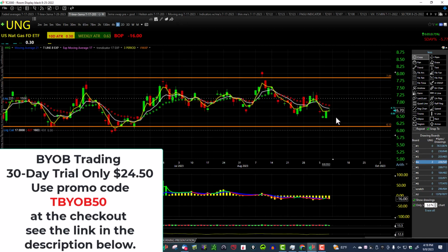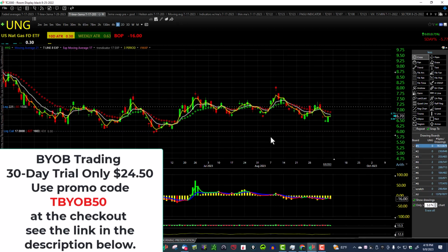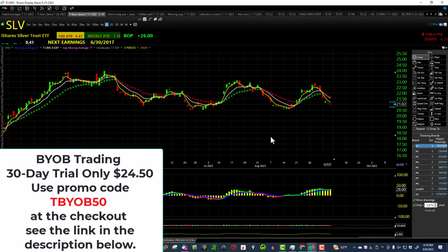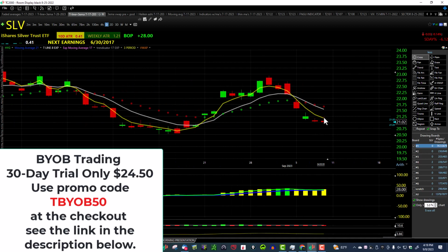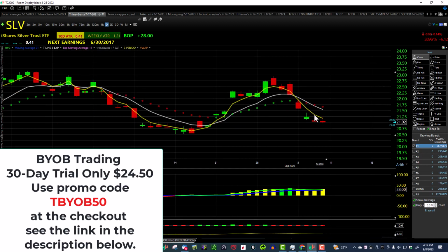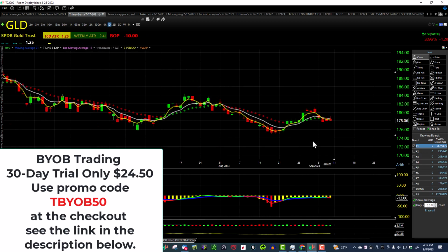Downtrend right here, so we'll see what happens. And let's go take a look at silver and gold. So here's some precious metals. Silver putting in a lower low and a higher high, but still downtrend underneath this daily trend indicator. You've got price, the 3 and the 8 all underneath the red daily trend indicator, so we're getting a daily downtrend starting once again. Here's silver, gold.